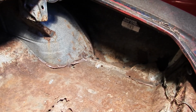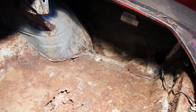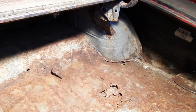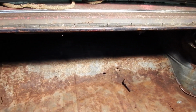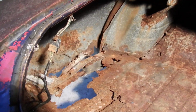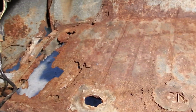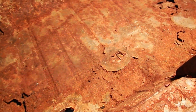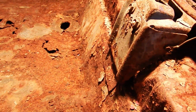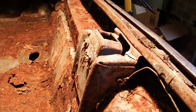Alright, so here's a final view of the trunk floor all cleaned out. It needs to be replaced, so I don't even know why I'm showing this. Kind of doesn't matter, does it? You're going to replace it. But it's nice to see that most of it is still here. The back panel actually looks pretty good. The trunk mechanism is here.